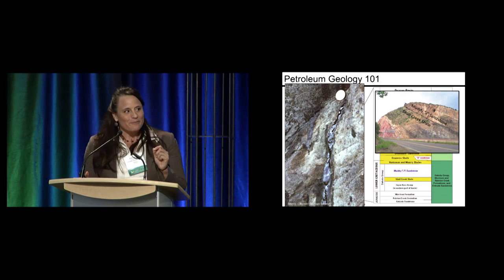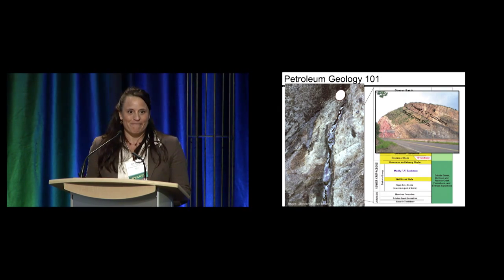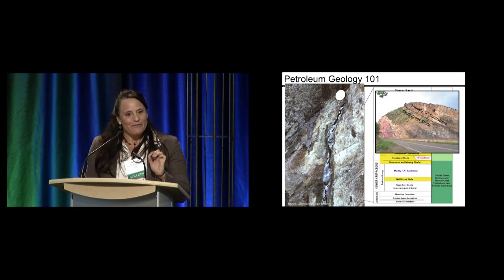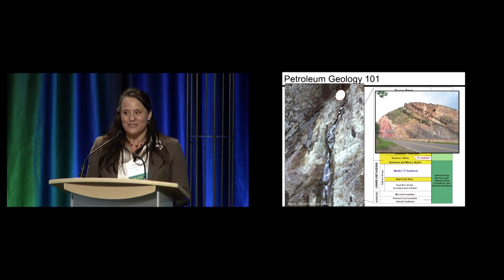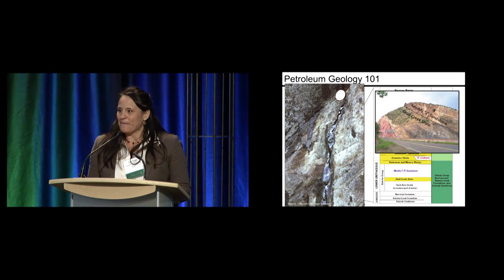But the other part that's really interesting about this is if you go up to these rocks, you can actually see oil seeping out of them. And I'm a native of Colorado, almost, close to it, but I never knew at this location there was oil seeping out of these rocks until I started doing this research. At the end of this talk, I hope you have enough information to go to your neighbor and explain geologically why and how this could happen, okay?